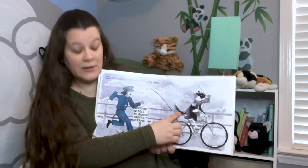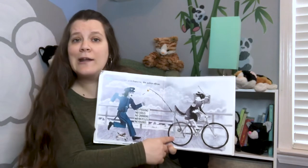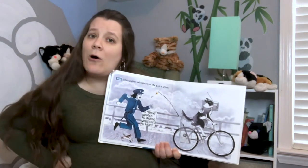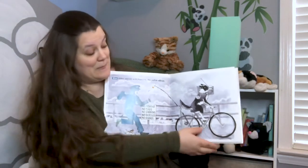There's Dog. He's got a fishing pole and a radio. He's smoking a pipe and riding a bicycle. He's breaking all the rules, so Blue Kitten is helping out. They're gonna catch him.